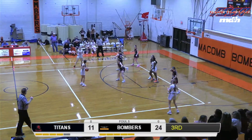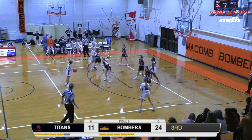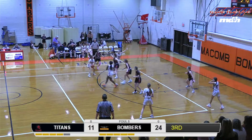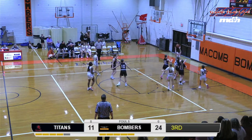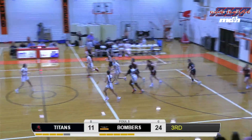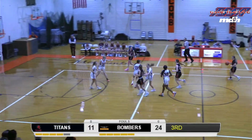Titans started with the basketball. Macomb was able to come away with the steal there, so they'll work her back the other direction. It's Platt, Wilson, Holthouse, Thorman, and Hines out there for Macomb. Here's Thorman at the rim, missed the initial shot, was able to get the putback to go. That's Thorman's first 2 points of the game.